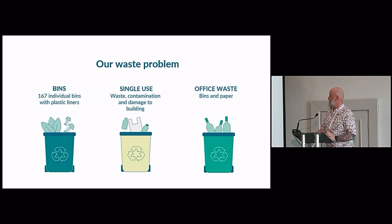So our waste problem was quite a colossal one. We had 167 bins across the building. Each of those had plastic bags in them. They were all contaminated because there was no recycling. We had a huge issue with single-use everything, plastics, coffee cups, you name it. And then the other side of that was the office waste we were generating.